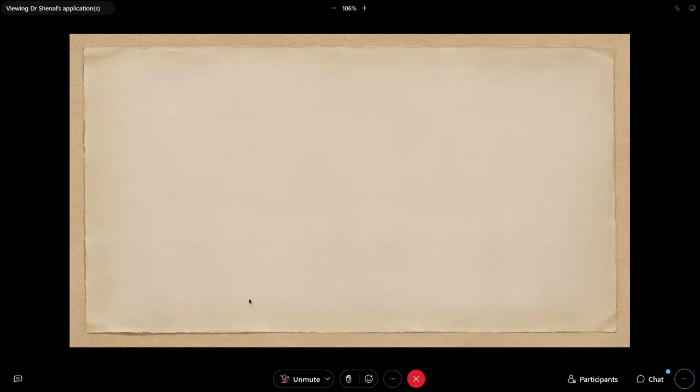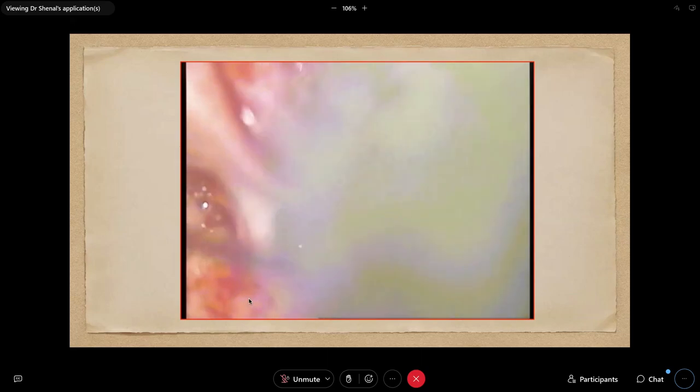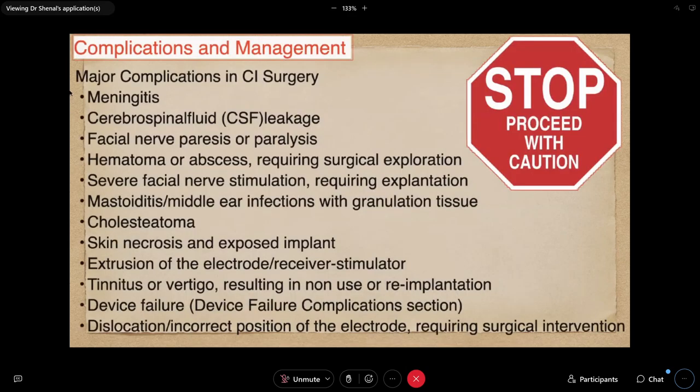But to complete the list, I'll tell you, we had this patient with an ossified cochlea, and while drilling, we got a big perilymph gusher because by mistake I opened the modiolus while drilling for the ossification. So sometimes you can get this intraoperatively also. Then meningitis, CSF leakage, as I showed you in this small video, facial nerve palsy, sometimes hematoma or abscess. So we have to control the bleeding. It could be from a mastoid emissary vein. You can control it with bone dust. Or if it is from the dura, you can use Surgicel as the situation demands. So these are the various complications.